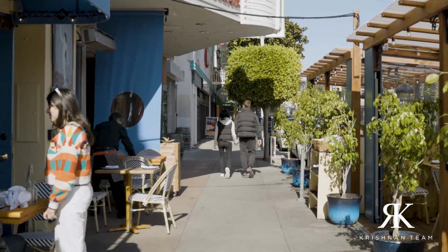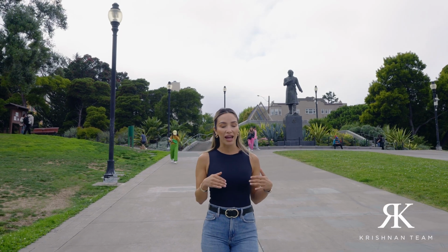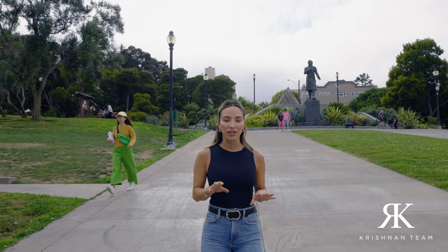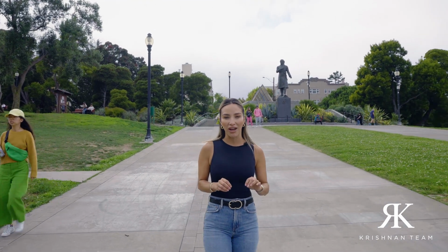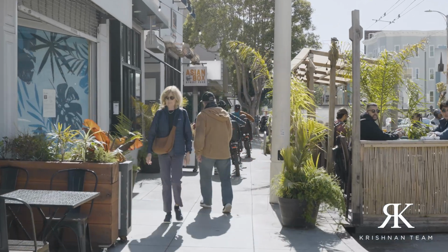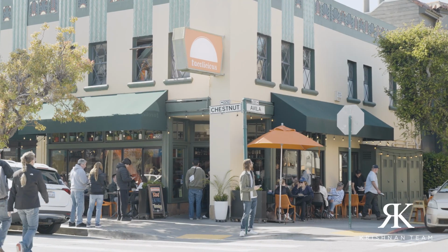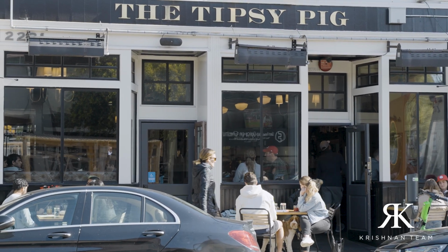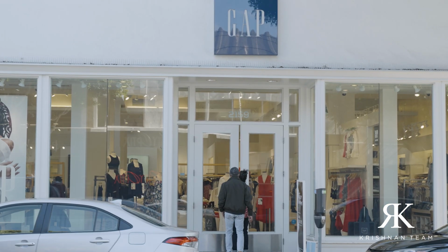Very cute spots. So on Chestnut Street, not only do they have restaurants, but they have lots of gyms and places to work out, different studios, yoga studios, Pilates studios, you name it. There's something to do in terms of a workout there as well. Lots of cocktail bars. It's a pretty famous area for hanging out and grabbing a drink. It's a very youthful feel, but lots of families live in the neighborhood as well.